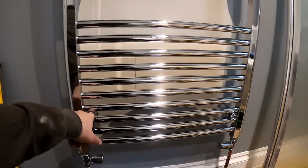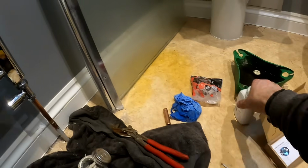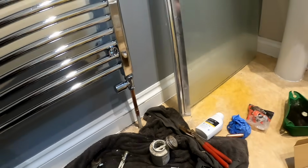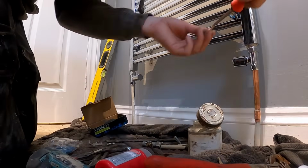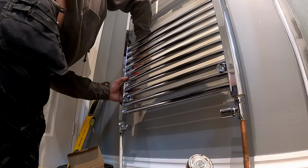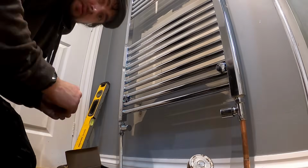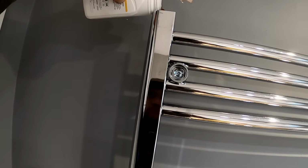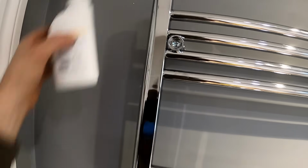That's it, we've just got to put the little screws in these and the chrome cover caps, and then I picked up some inhibitor. We'll tip that in the radiator, tip that in the towel rail and get filled back up. That should be job done. So this bottle does up to 10 radiators because it's the concentrate stuff. I think there's only about 6 in the flat. So I'll just put a little bit too much in, don't matter. That should be alright.